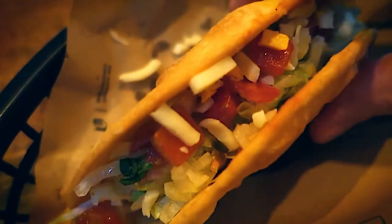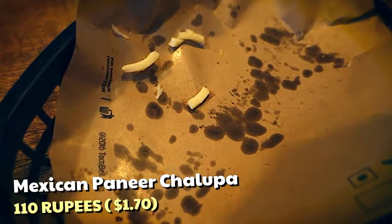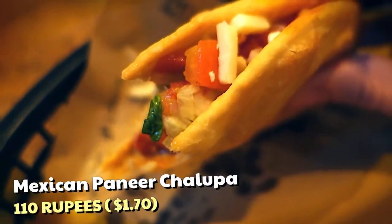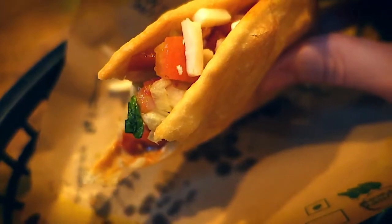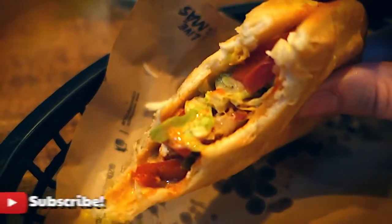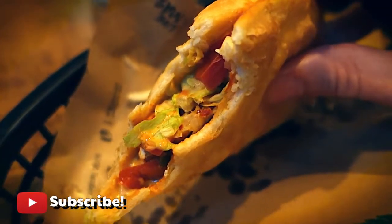This particular chalupa is of the vegetarian variety, and it's called the Mexican Paneer Chalupa. Paneer is unaged Indian cheese, and although I love that paneer to bits, I most definitely never had it in a chalupa before. So upon taking my first bite, I didn't know what to expect, and I gotta say I was quite surprised. That paneer inside was pretty soft compared to the chicken I had in my earlier chalupa.